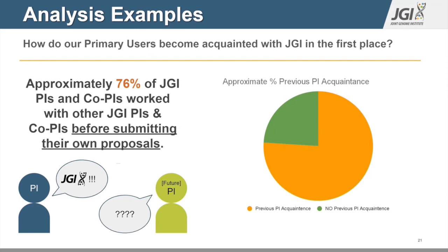And I know that I've been sort of beating everyone over the head with this stuff, so I'll give one final, maybe more simple example. A really important question for JGI and its outreach activities is, how do our users first find out about JGI? How is it that new users come to us? Well, because we have disambiguated contact records, and because we can connect those to things like publications, we can get a pretty good idea of who has worked with who and since when within our user community. Putting all of these things together, we can see that about 3/4 of our PIs and co-PIs worked with other PIs and co-PIs before submitting their own proposals.